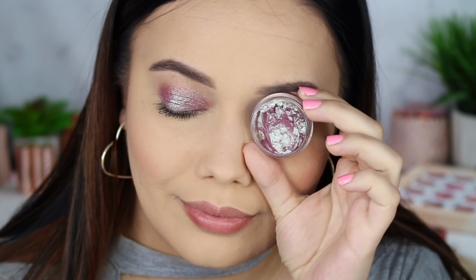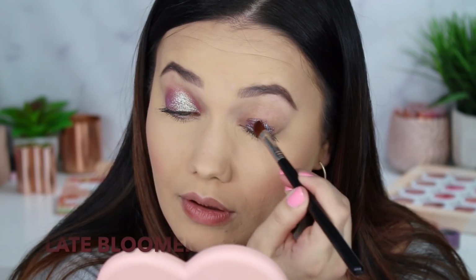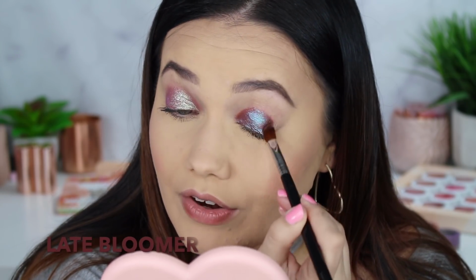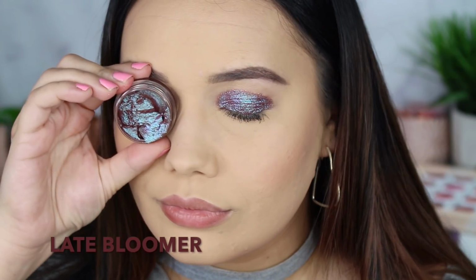Whoa, that's amazing. These shades are hands down the best jelly shades that ColourPop has done yet. This one is amazing. The very last Jelly Much shadow is called Late Bloomer. It describes me perfectly. This looks cool. Oh yes. So sleek, so smooth, very blue, very purple, very mystic is how I would describe it. Ah, this is so amazing. Oh my gosh. You guys, I honest to God cannot pick a favorite color, but this one is really up there. It's really cool.